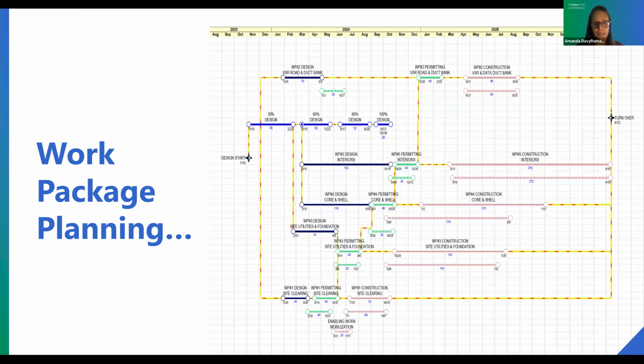Since the initial planning as part of the design kickoff workshop, we've been progressing with five work packages. That's been the plan to date. Design is well underway for all 5 of those work packages, with a couple of them actually nearing completion. And the contractor is building out their detailed construction schedule based on these 5 work packages as well.